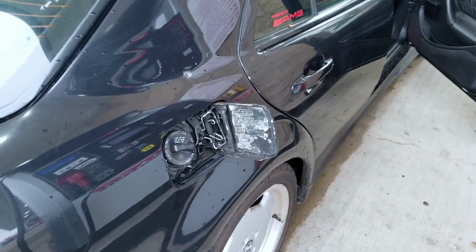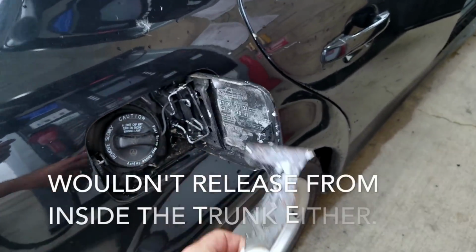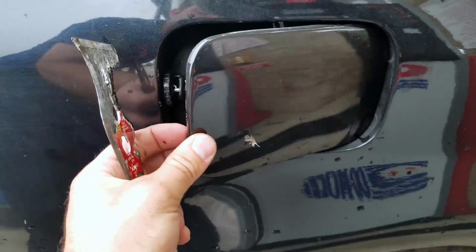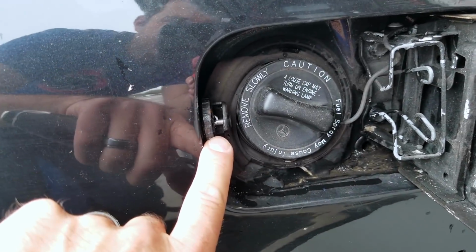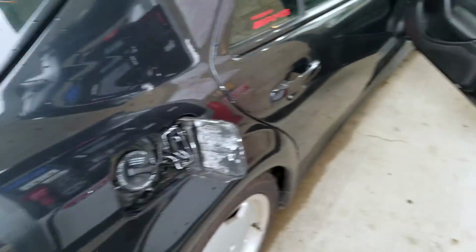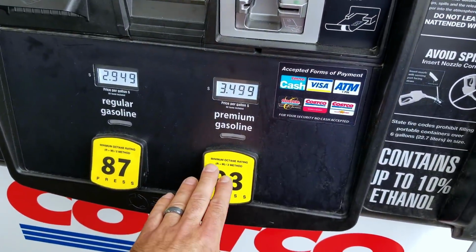All right, guys, with the help from Costco, I was able to get it open with this bad boy right here with minimal damage. Look at that. Not that I'm really too worried about it. But yeah, I'm gonna fill up and we're gonna have to fix it. See that rod in there? It is not retracting even if you unlock from inside the car. So something else to do to the C43. For now, we're gonna get the good stuff.